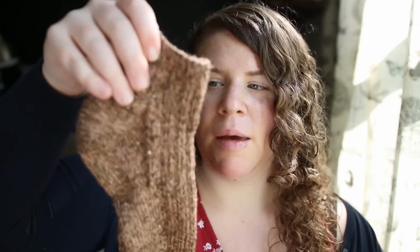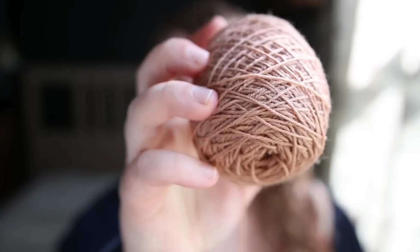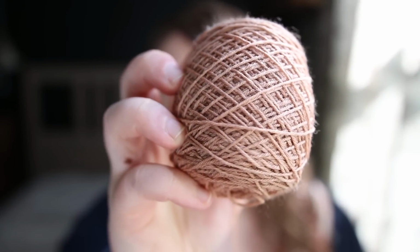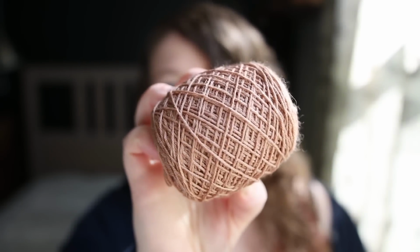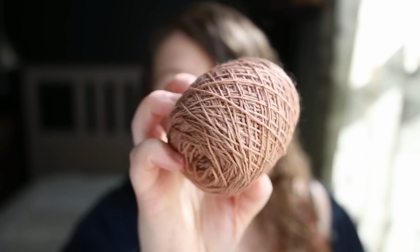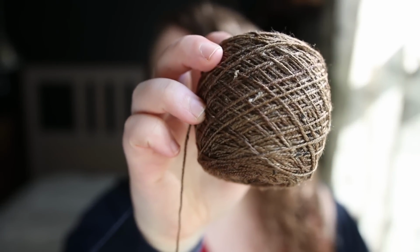So of course I had to make another pair. And this I made using naturally dyed yarn. One strand was avocado dyed yarn, this was one of my very, very first skeins of yarn I ever dyed, using a 75-25 superwash merino. And then this one was a tweedy sock yarn that I dyed with walnut.